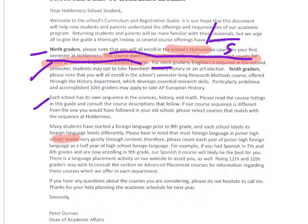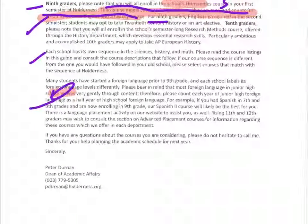And then I think for ninth graders, I think we're back on our game, and that's fine. I would just add here, foreign language in junior high school often moves very gently through content. Okay, I think just softening that a little bit is a good idea.